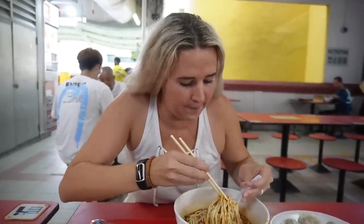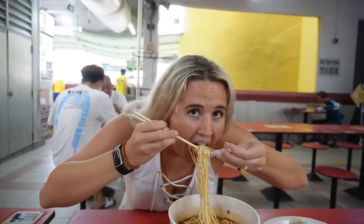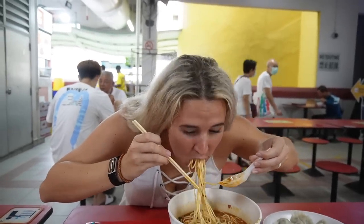I'm just going for it. Okay, we got Szechuan spicy noodles. Not quite sure how to do this. I know this isn't proper. I don't know. It's really good. It had a lot of peanuts on top. I can definitely taste that. I can smell the peanuts too.